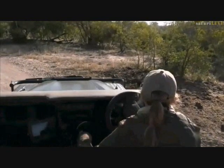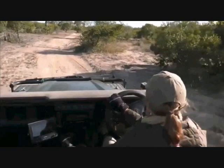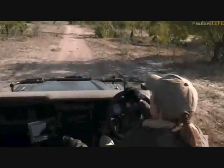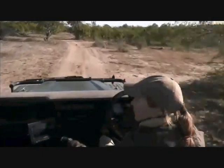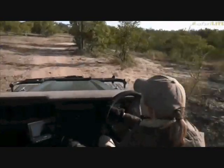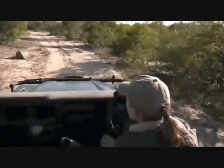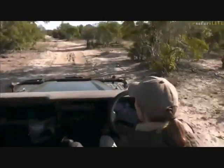So let's make our way in that general direction, see if perhaps we get lucky. Maybe it's going there. Let's see. It's around here. Come on, giraffe, we're looking for you. No need to be afraid. No lions here today. No lions here for you.